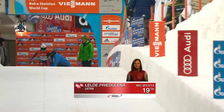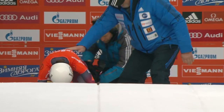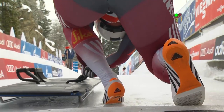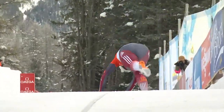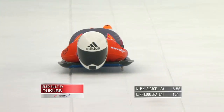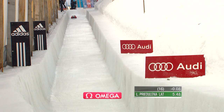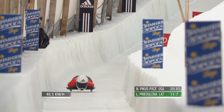Our race is led by the USA's Noelle Pikus-Pace. Our 20th of 24 starters is one of the youngest in the field. Elīza Tīruma of Latvia has just turned 20. Last year, her rookie World Cup season, she ran 4 World Cup races. And of course, her teammates, the Dukurs brothers, who went 1-2 in yesterday's men's race. You couldn't ask for a better couple of guys to work with.